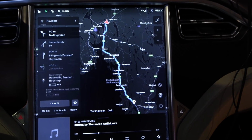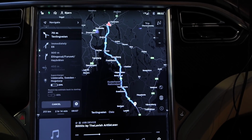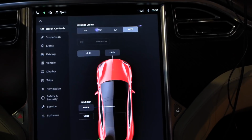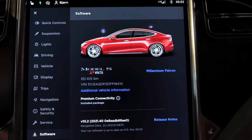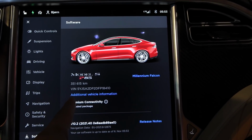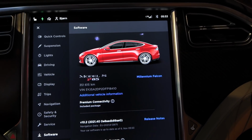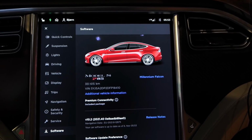Yeah, so I might go to Uddevalla and stop there. I'm not sure. It says 20% now at arrival. Okay, so let me show you again here. Yeah, 351,000 kilometers now on the odometer, but the battery was replaced at 86,000. That means 265k on this battery pack. So okay, let's do the final preparation and then off we go.